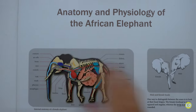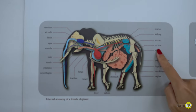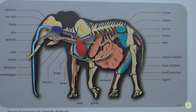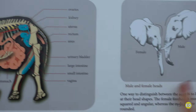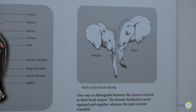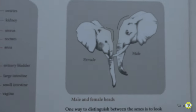Now, first of all, here we start with the anatomy and physiology of the African elephant. And you can see it has all the body parts similar to us as humans. It's really fascinating. Something very interesting here, one way to distinguish between a male and a female is to look at the shape of their heads. I did not know that.